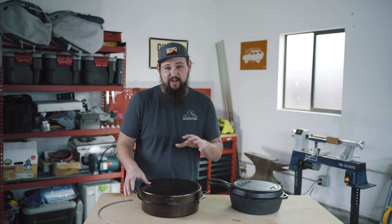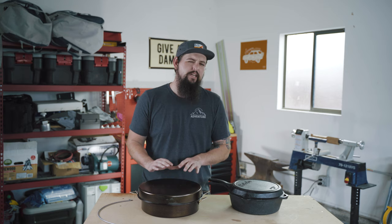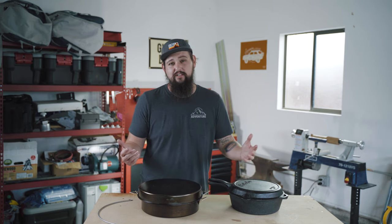So at this point, we've got our brand new camp oven seasoned and we're ready to cook. But before we get the fire going, I wanted to talk about just what exactly this Bedourie camp oven is and how it compares to the cast iron that I'm currently using.